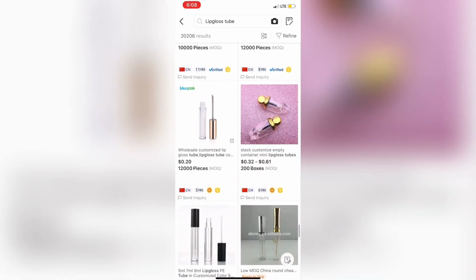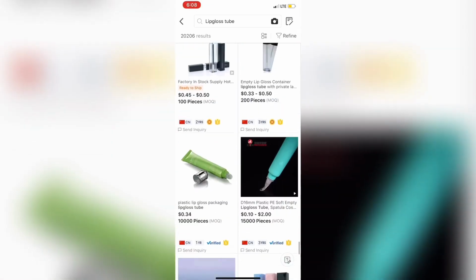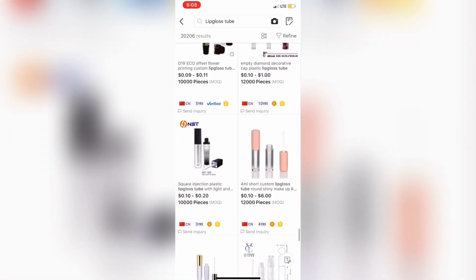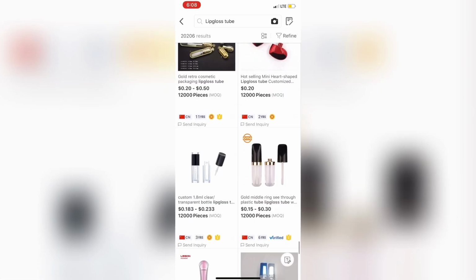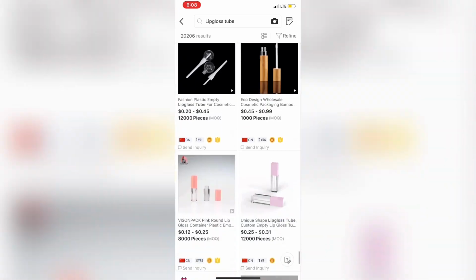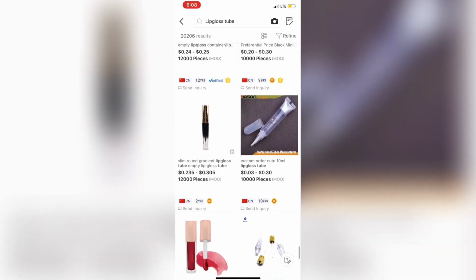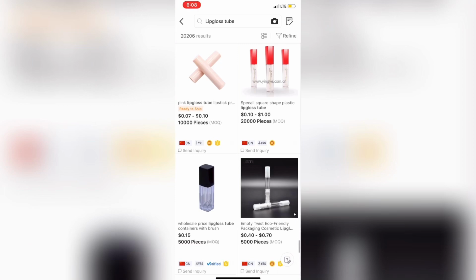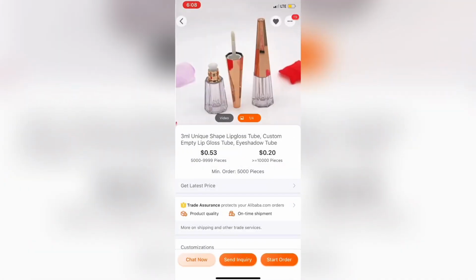And right here, when I tell you guys a lot of this is being patient, it's because you literally have to keep looking through it. As you can see on the top, the results show 20,206 results. That's basically the amount of lip glosses you have to go through. I don't say you necessarily have to go through all of them, but you'll probably find one you like before then. But it's a lot to go through. So that's why I really recommend that you refine it so it's easier for you to find exactly what you're looking for.